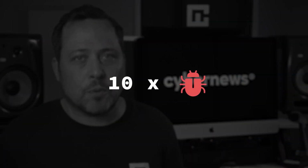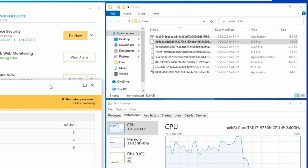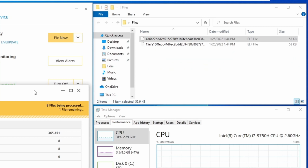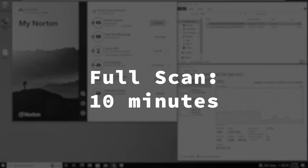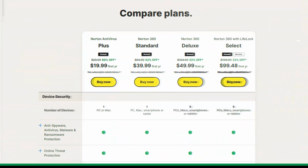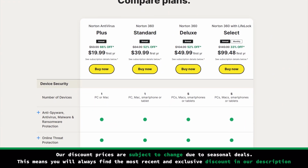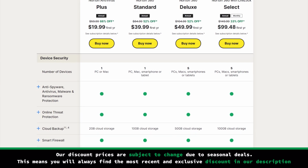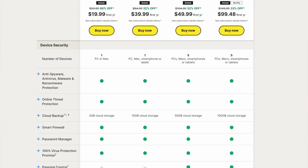No problems there. But yes, detection is key, so same test, different provider. Surprising results here really, detecting the same amount of malicious files as Bitdefender. The biggest difference, Norton seemed to take a fraction of the time to do it. So is it worth the price? Well, plans start at a little lower, just under $20 at the moment. But keep in mind, this is only for one device and is relatively feature heavy.